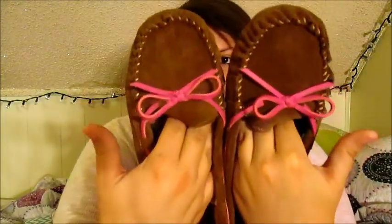So that's what I got. I think that was the last thing I got. Oh no. And about these bad boys. Since it's fall time, I wear these all the time. I don't even care. They keep my feet warm. I love them. And I got these for like $13. I think with tax and everything, it came to 13 something.